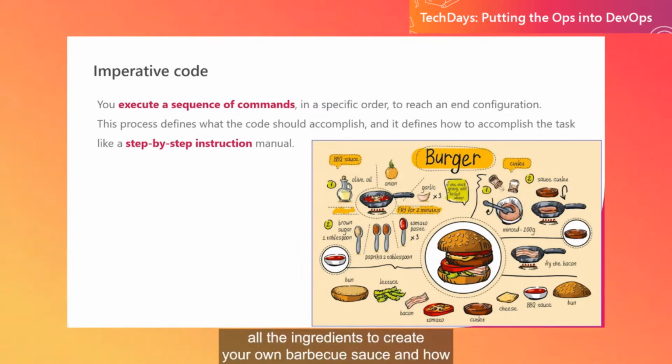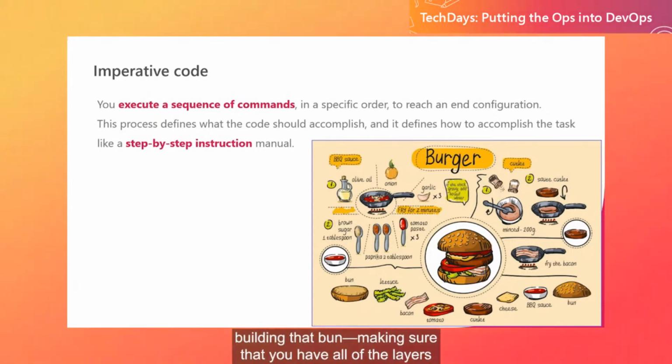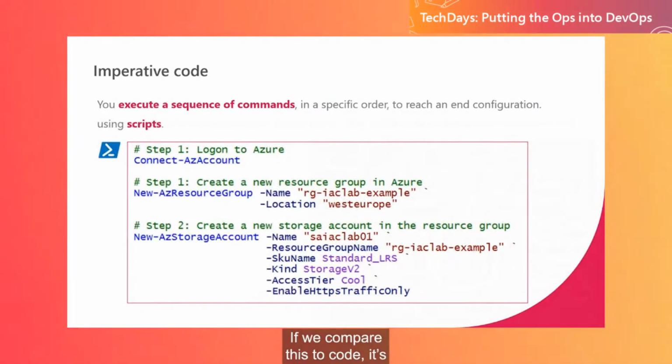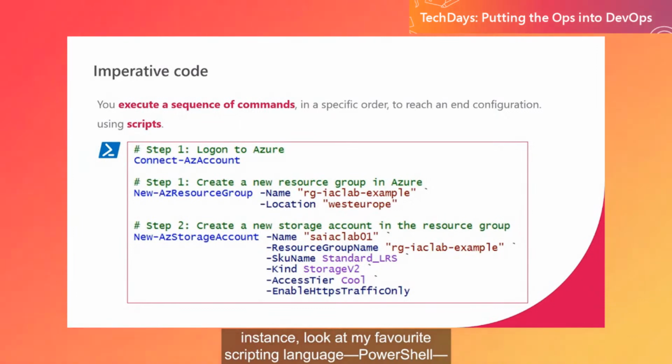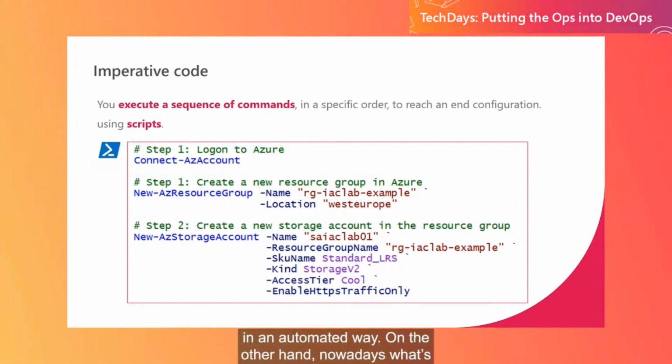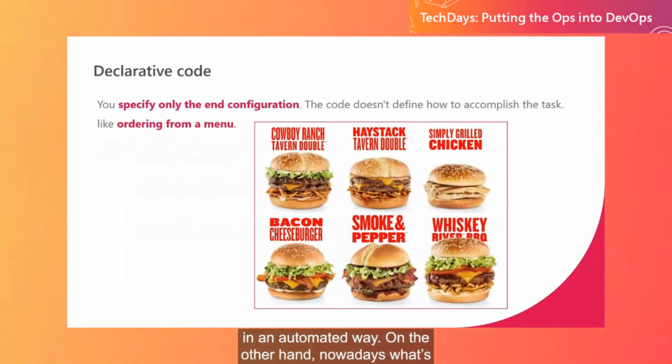And that already starts with all the ingredients to create your own barbecue sauce and how to make sure that you spice up the meat. And then, of course, building that bun, making sure that you have all the layers correctly stacked up. If we compare this to code, it's all about scripts. Because if I, for instance, look at my favorite scripting language, PowerShell, it's all about creating those step-by-step instructions translated in an automated way. On the other hand, nowadays, what's becoming more and more popular is declarative code.